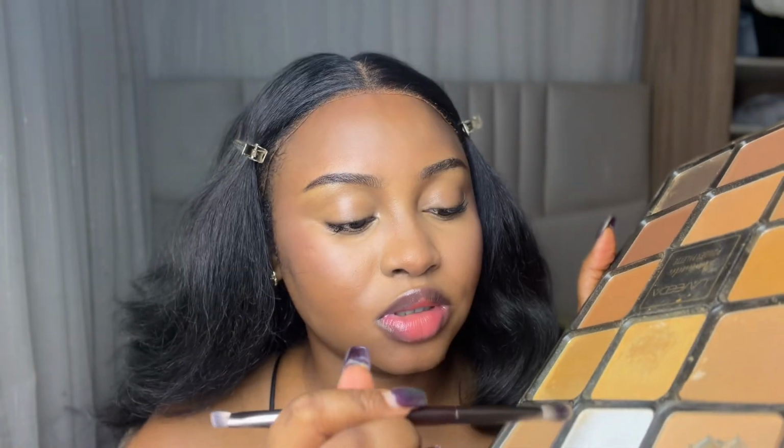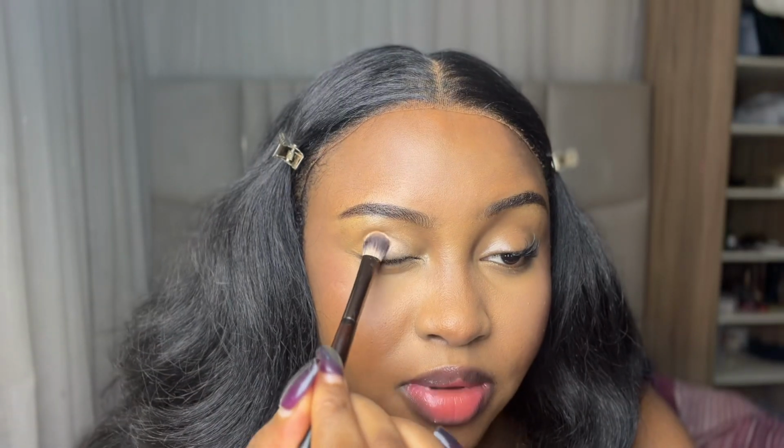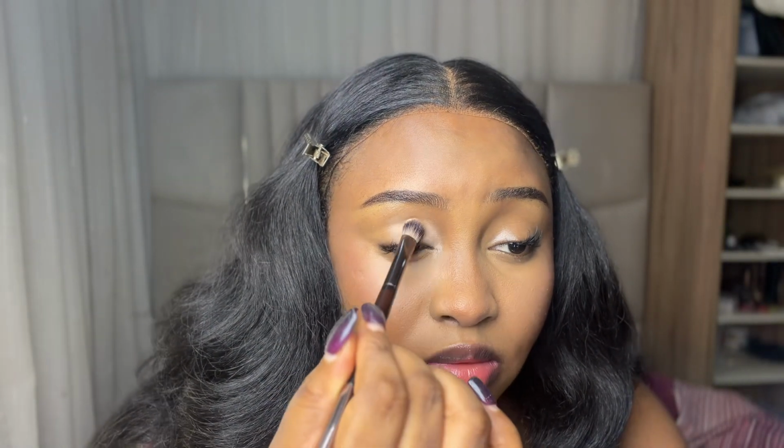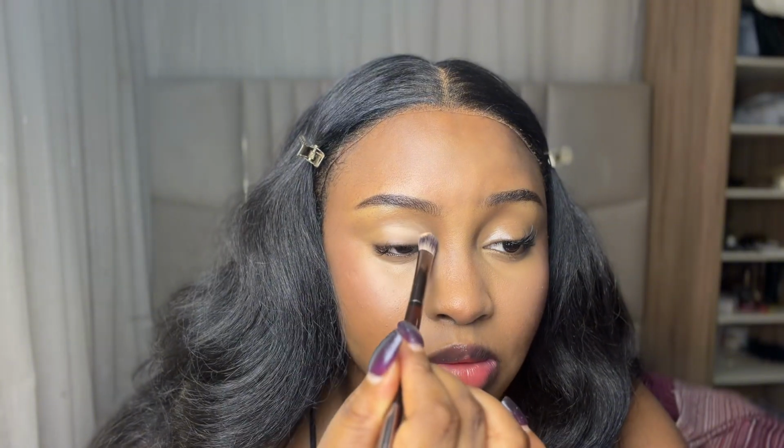This look is simple. I'm going to go in with a flat eyeshadow blending brush. Tap some of the powder, light shades. I'm just going to pat that here. And right here. You can do any eyeshadow of your choice, but for this look, I'm just going to show you guys that you can use your powder palette. You can use anything. Since this is a very simple look, you can use whatever you have.